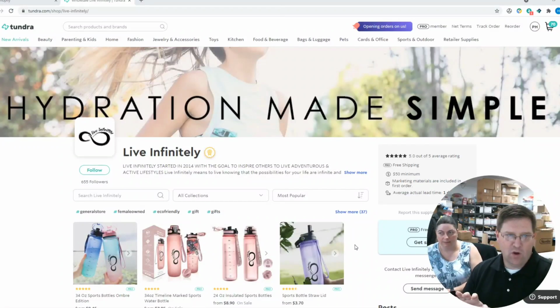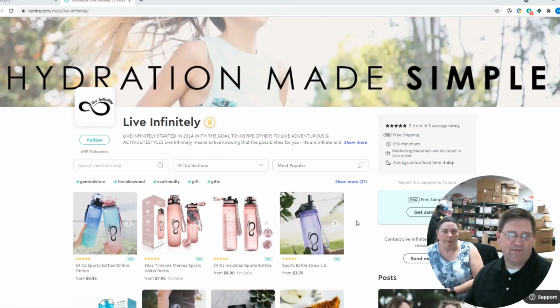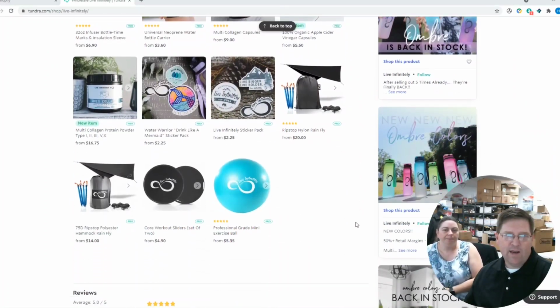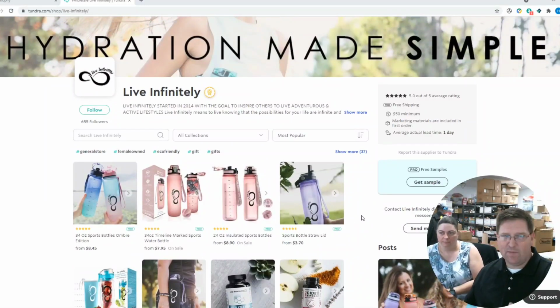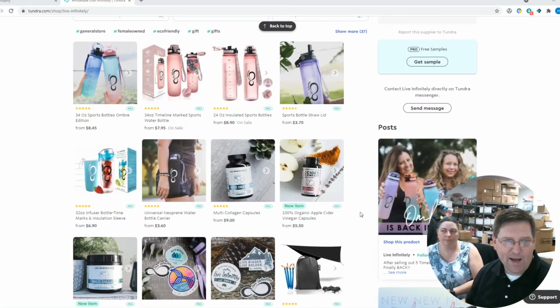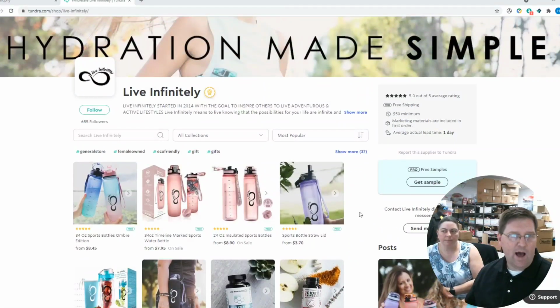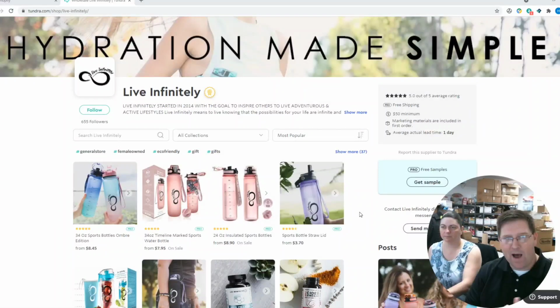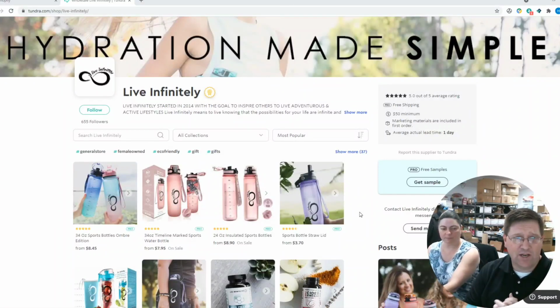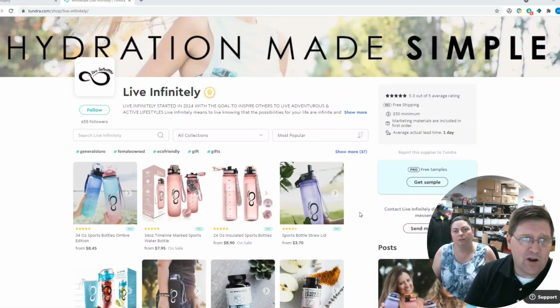I'm going to go over more of those in the second video, but notice on Live Infinitely here, it's a small store, 37 different items. This is the 37 items they're willing to sell you, and it's 37 because they have some variants of some of the bottles, most likely. They're not like, okay, I want 1,000 different products from this place. They don't have it. That's just not who they are. It's more mom and pop. As you can see up there, it says they started in 2014, so they're not very old.